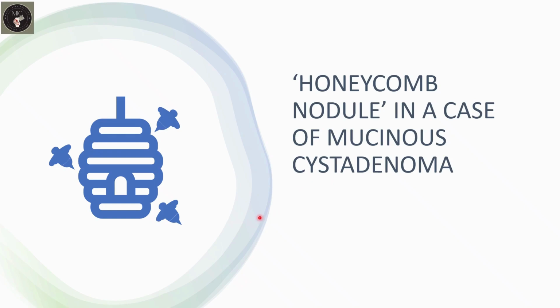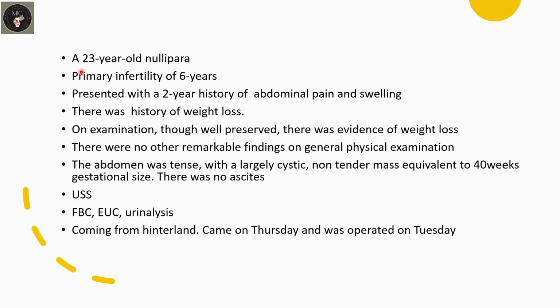In a case of mucinous cystadenoma. This case was done with a 3-year-old with primary infertility of 6 years duration. She presented with a 2-year history of abdominal pain and swelling, and also volunteered a history of weight loss. On examination, though she was well preserved, there was evidence of weight loss. There were no other remarkable findings on general physical examination.